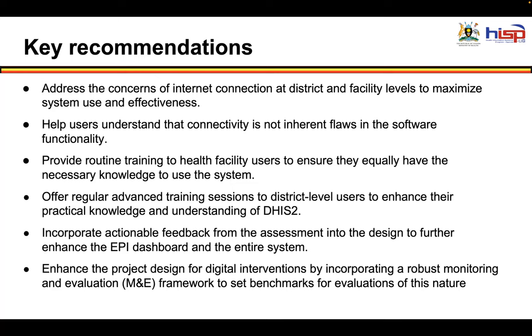And then we also recommend that it's important for these actions, for these recommendations that we've come up with, and the challenges and the areas of improvement that they have suggested, that we really incorporate this in our design to further enhance the API dashboard, and of course the entire DHIS2 implementation. And then also, this was mentioned by Rebecca, we really need to enhance the project designs for digital interventions by incorporating a robust system of M&E framework to set benchmarks for this kind of evaluations.